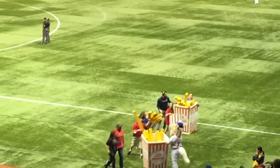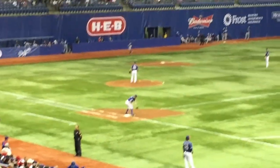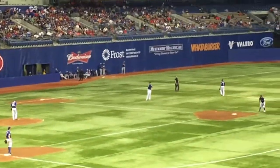By the way, please keep in mind that the Texas Rangers are the hosting team here. So that's why you are seeing Rangers-associated stuff throughout the field. But this is definitely not the Rangers' ballpark.